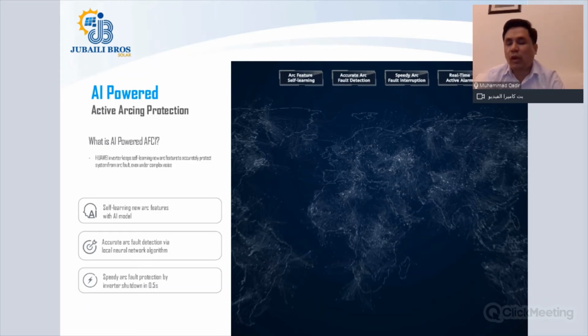So Huawei inverters have this AFCI feature built in for the 12 to 40 kilowatt sizes. With the 100 kilowatt, there comes a Pro version that supports this feature. And this feature has self-learning of new arc features and adapts to them for future reference, in order to not give you any false alarms of arc fault.